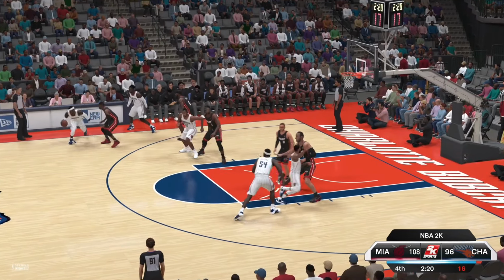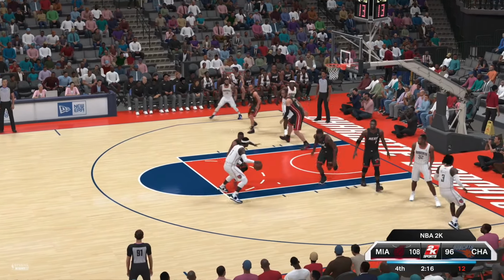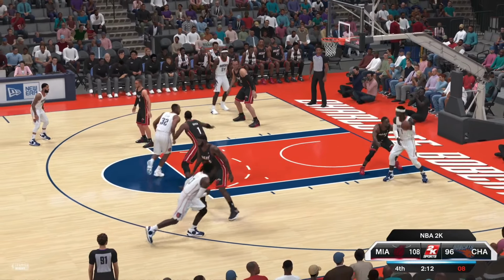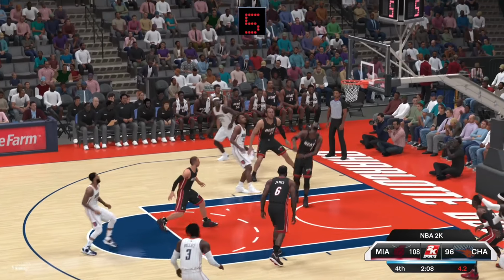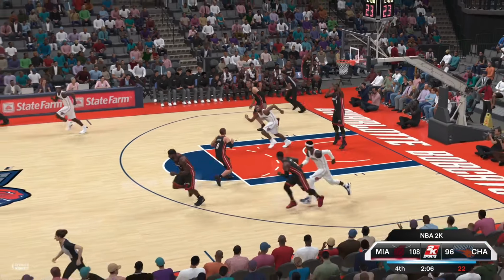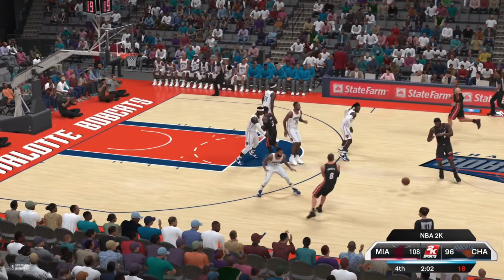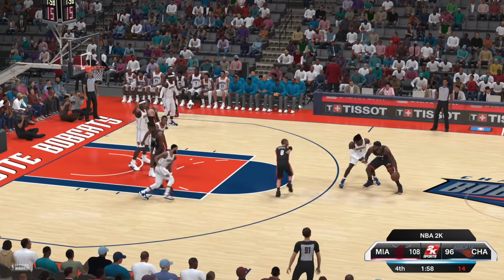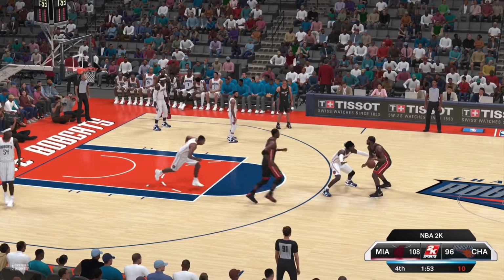Diao dishes to Wallace. Jackson against Wade. Jackson passes to Diao. Over Bosch. Clock at 4. Diao can't hit. The Heat leading by 12. Arroyo kicks to LeBron. 2 minutes remaining in the game. 1:56 left to play in the final quarter.